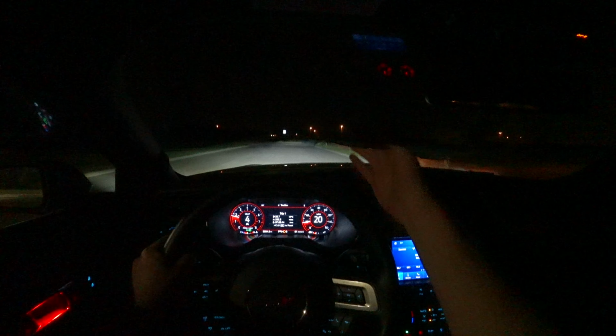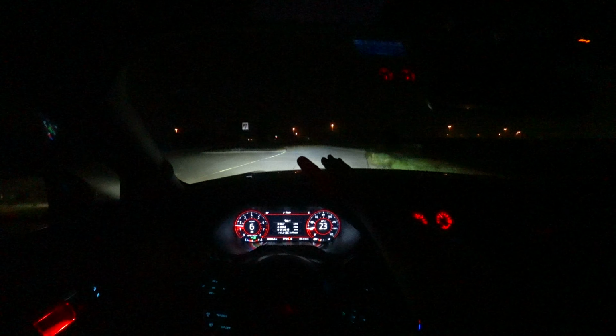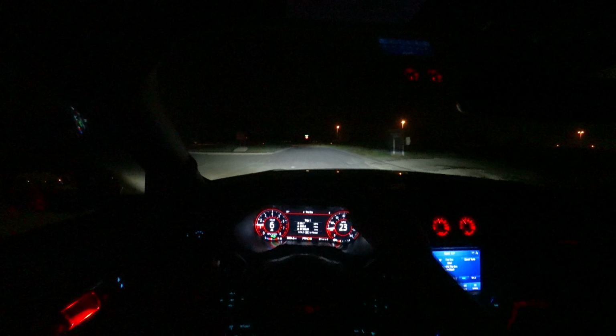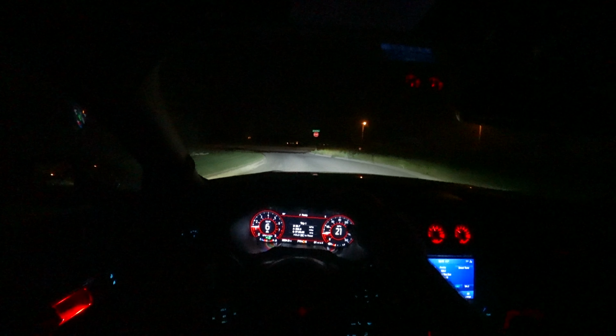Now, I want you to know the Mustang can have automatic high beams, optional. It's not standard, and this one does not have that option. But I do have a video with the Ford Explorer where I show you how well those automatic high beams do if you want to check that out. Automatic high beams generally do pretty well.